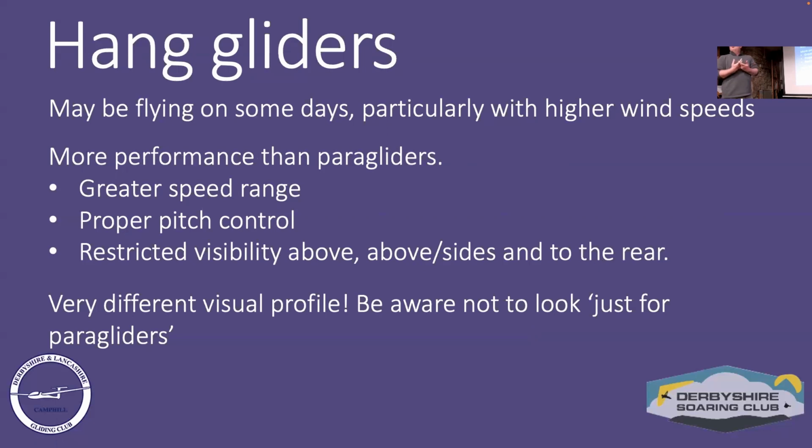They don't have quite such good all-round visibility as we do, particularly above, behind the backs of the ears, and to the rear. There's stuff in the way and people are largely looking downwards. The thing I would say, as a paraglider pilot, is that the visual profile of a hang glider is vastly different to that of a paraglider. And it is really, really easy to say the traffic I'm dealing with today is paragliders, and not to recognise the fact that you've got the odd hang glider mixed into that mixed traffic scenario.